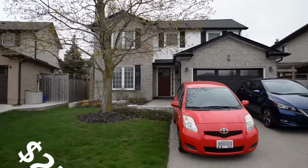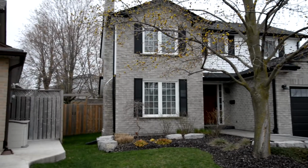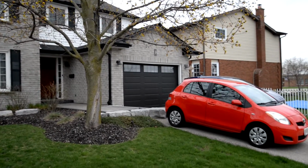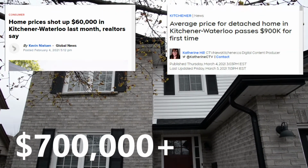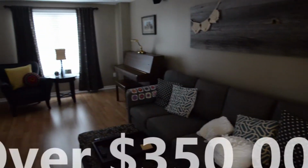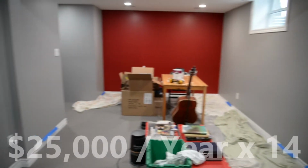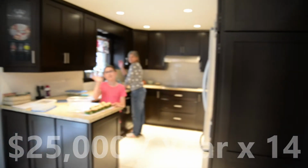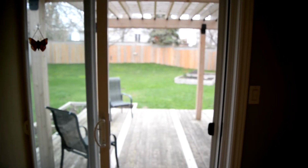For the grand price of $250,000. But now, in 2021, where the average price for a single family home in our region is over $700,000, that means in the time its value has gone up by $350,000. That's an increase of $25,000 a year. So when you look at the original price of the home, $250,000, that's a 10% increase in value.